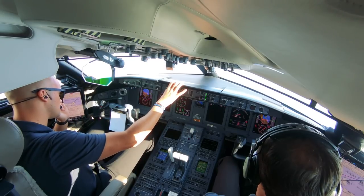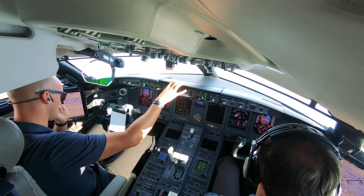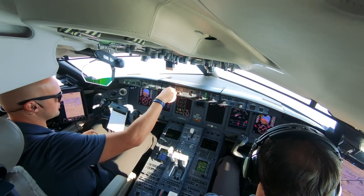Wiggins 606, you're 5 miles from BPA, maintain 2,000 until established on the localizer, cleared ILS runway 24 approach and maintain 130 knots or greater to 5 mile final. I'm going to start slowing down. Okay, just give me your best speed. Speed on final.